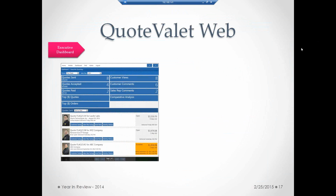You can actually compare reps against each other. In this executive dashboard, you can see here, you can see how many quotes have been sent, how many have been accepted, how many have been paid. You can filter by the top dollar quotes, top dollar orders. You can see if customers have viewed the documents, only to show those. You can do the comparative analysis, which will show you, based on each sales rep, which sales reps are performing best, which ones have the most quotes out, which ones have the most orders, and that kind of information.